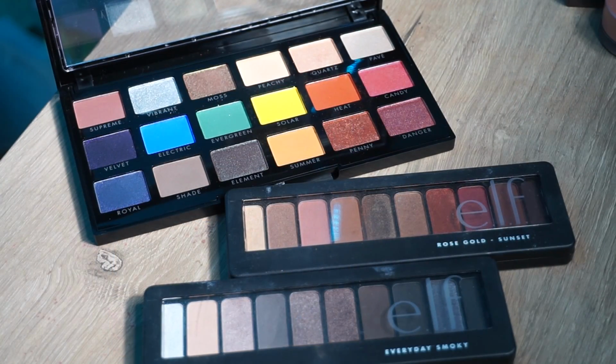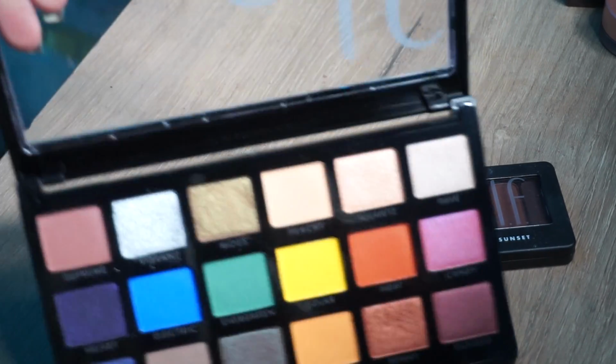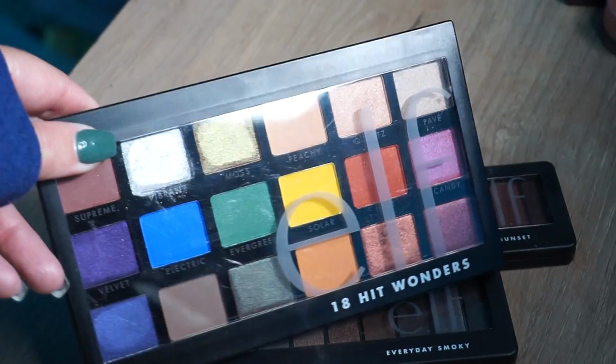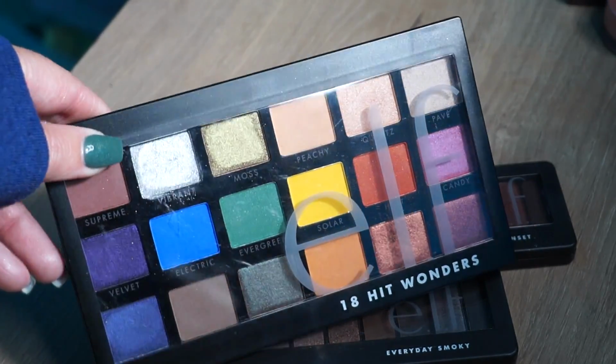I feel the same way about these e.l.f. palettes. These are not bad. So the Everyday Smoky and the Everyday Sunset, I feel like are decent palettes. Whereas this palette right here is a really, really good palette. This is a rainbow palette from e.l.f. It's the 18 Hit Wonder.